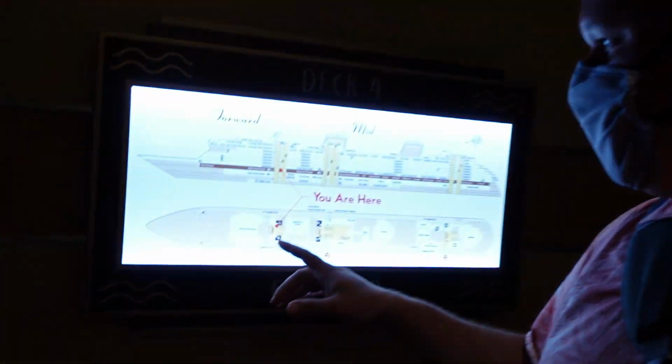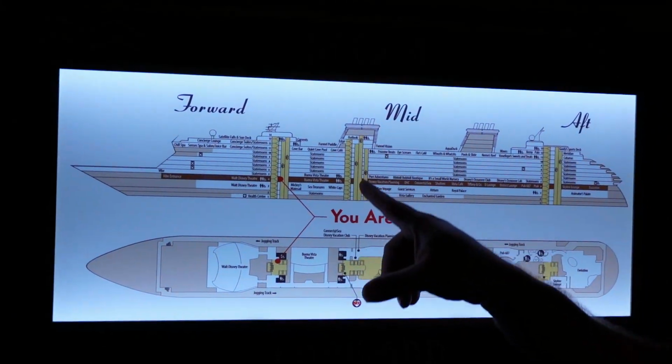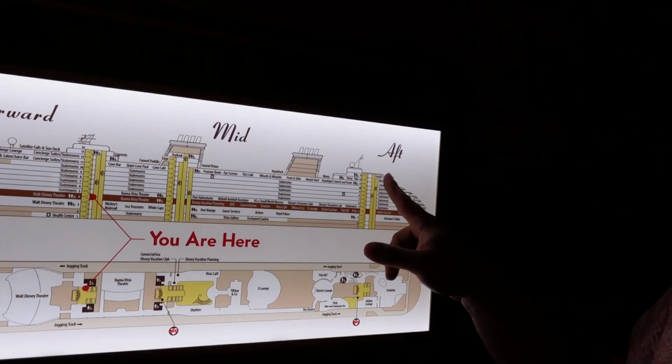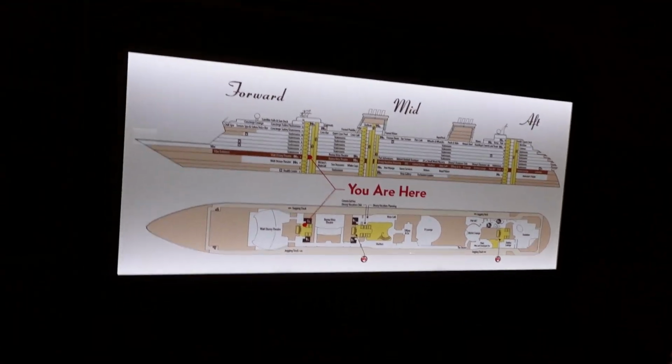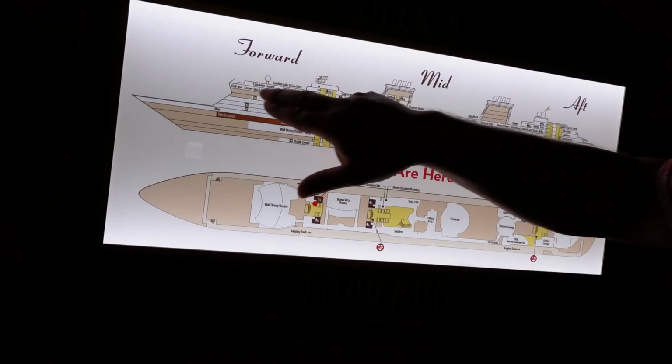Just came down the staircase on the 4th deck. We are on the most forward staircase. Here we go. Picture of the ship here. Forward staircase where the elevators are located. My stateroom is here, and we kind of started back here. As you can see, there's 14 decks. Concierge suites are up here.